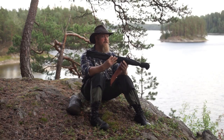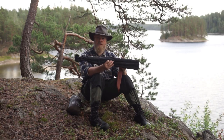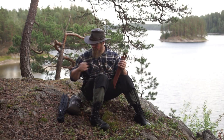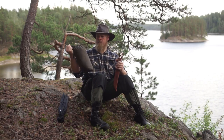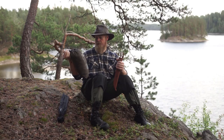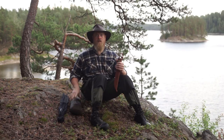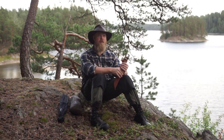I bought myself a new fishing rod that I'm hoping to test out, and I also got myself a new tarp from DD Hammocks that I'm hoping will serve me really good on future trips. So I hope for this one.